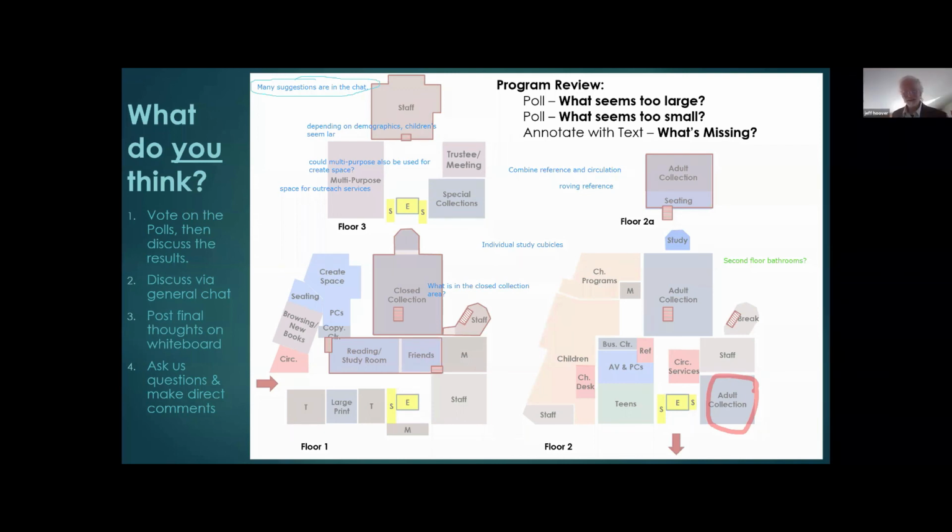And there's this question: what is in the closed collection? I labeled it closed collection because I don't know if you really have a collection that's being stored there. We do have some items that we put down there because we don't have room for them upstairs, and so we have to get them for people. Mainly classic materials, not all, but that's the bulk of it. And then some DVD overflow, because that is a large collection and we're not able to weed it. It self-weeds, if anything, just by people not returning things, but it's just constantly in use.